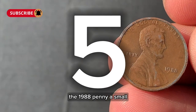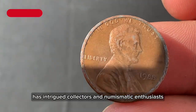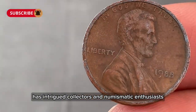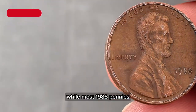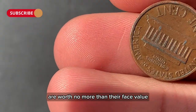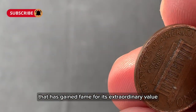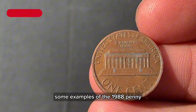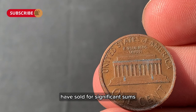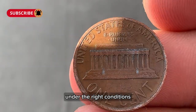The 1988 penny, a small and seemingly ordinary piece of currency, has intrigued collectors and numismatic enthusiasts for years. While most 1988 pennies are worth no more than their face value, there is a rare variant of this coin that has gained fame for its extraordinary value. Some examples of the 1988 penny have sold for significant sums, even reaching millions of dollars under the right conditions.